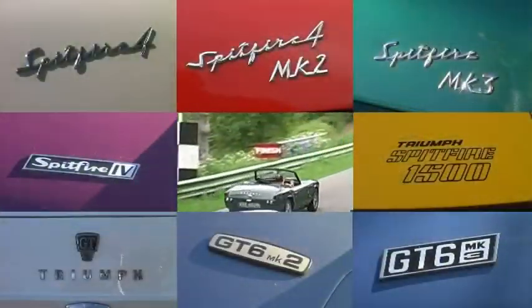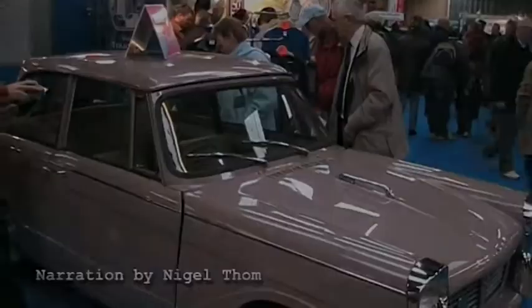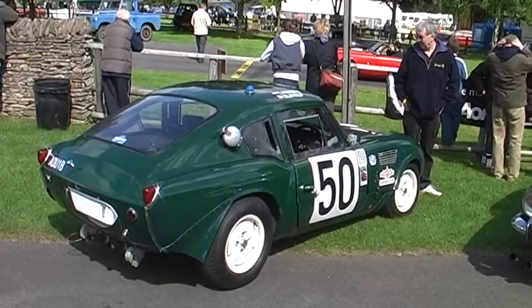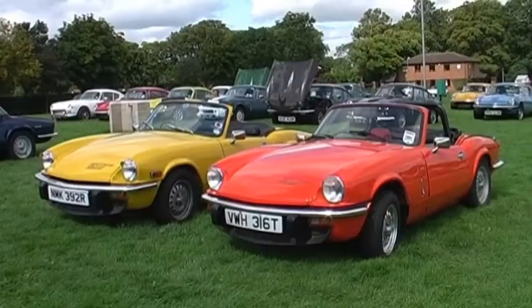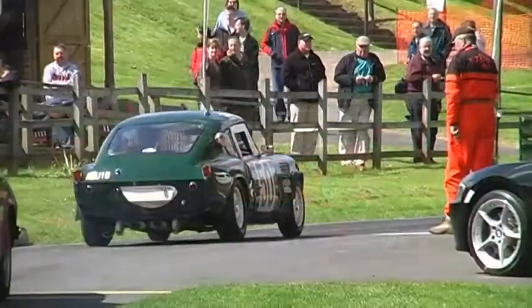This film traces the history of these models from the Triumph Herald origins through the Works Rally and Le Mans race car entries, all the way to the last of the line Spitfire 1500s, which ultimately became the best-selling Spitfire of all.